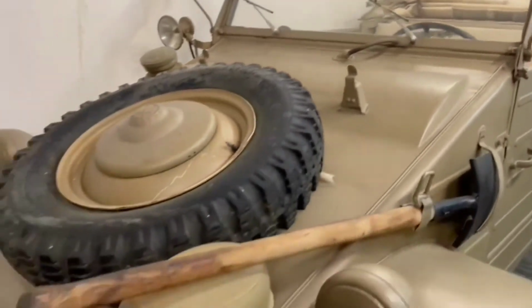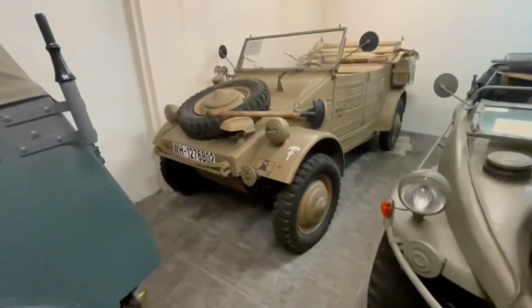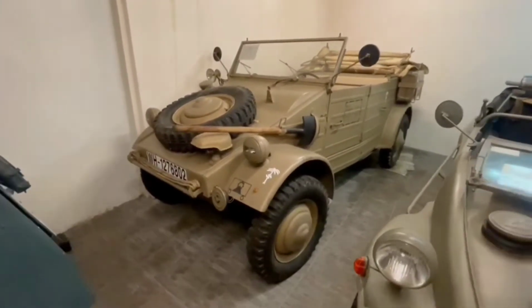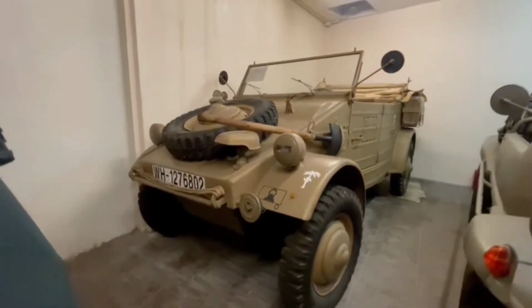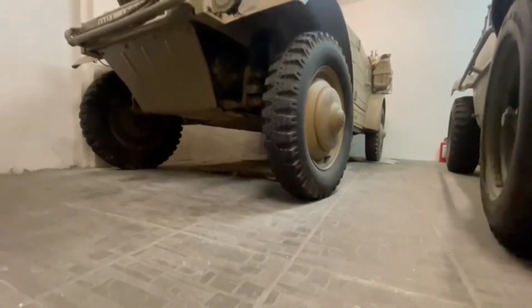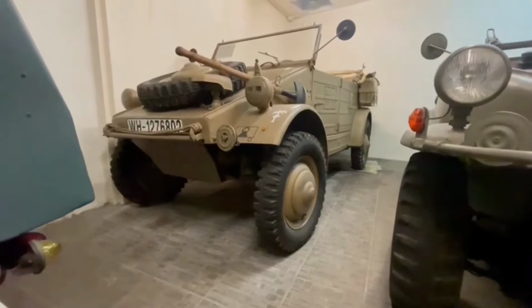The Kubelwagen in World War II was used a lot by the German forces because it is lightweight, reliable, and fast. Also comfortable, so they used it a lot. And you can see from the ground clearance, it is really high. And the four-wheel independent suspension is like a real one.